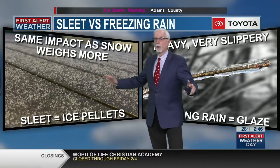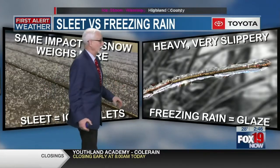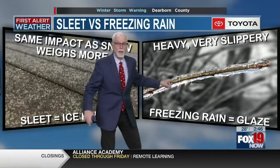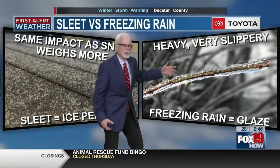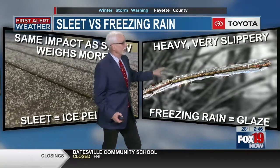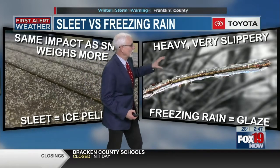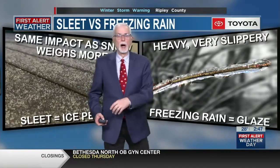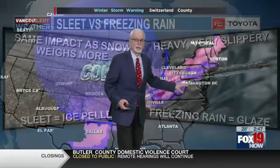The big problem, the one that causes more problems than anything, is the freezing rain. Freezing rain falls as liquid. When it gets down to the ground, it hits a colder than freezing surface like this, spreads out and then freezes. It's called glaze in meteorological terminology. This heavy, clear ice is a big problem because it is very heavy. It's as slippery as things can get when it freezes on the ground. And with the weight, it weighs down tree limbs and power lines. When the winds pick up, hundreds of pounds of ice weigh down those lines, and that's what brings down power lines and causes widespread outages.